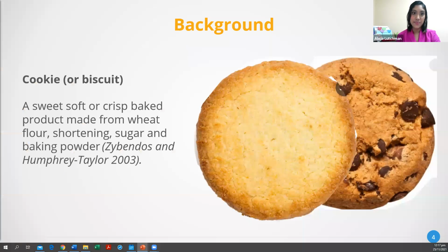Background and objectives. Cookies or biscuits are defined as a sweet, soft, or crisp product made from wheat flour, shortening, sugar, and baking powder. So in the Caribbean, we tend to use the word cookie and biscuit interchangeably. However, they are actually separate definitions. For example, in the US, cookies are considered baked sweet cookies like chocolate chip cookies. However, in countries like Australia or in the UK, they're actually considered biscuit and they prefer a more firmer cracker type product.